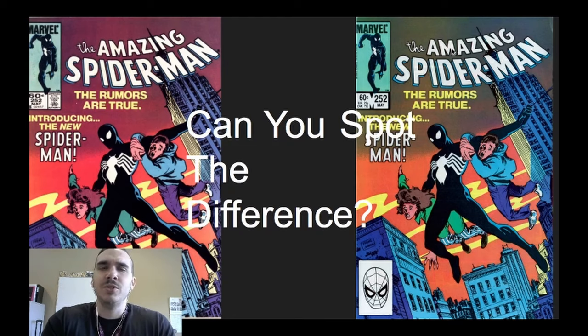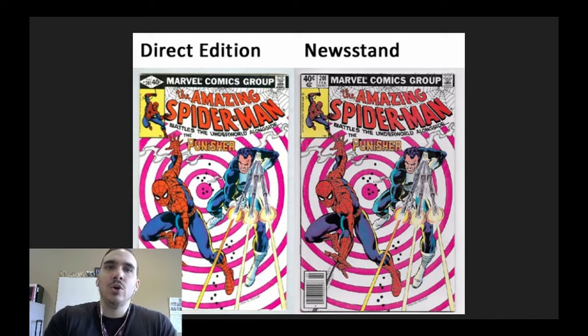Now, spotting the difference between the two is relatively easy. In the early days of the direct market, usually the direct market comic books would have a white diamond in the top left corner, like you're seeing on this comic book where it says direct edition. And the newsstand edition would just be the standard box. If you look at the bottom left of the direct edition here, there's a slash through the barcode. That's basically how they started the direct market, just by slashing out that barcode.